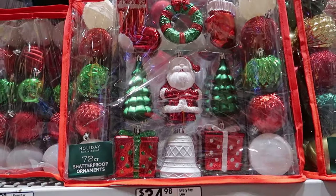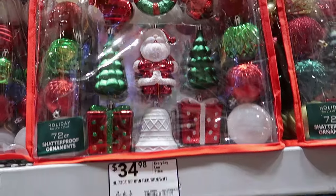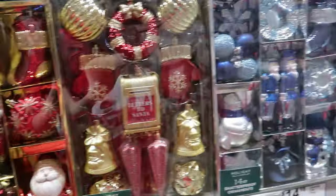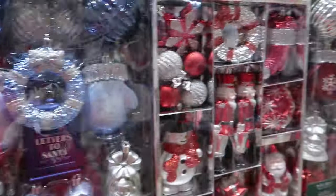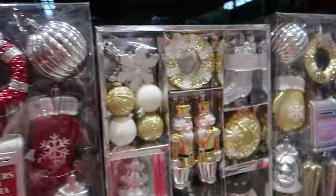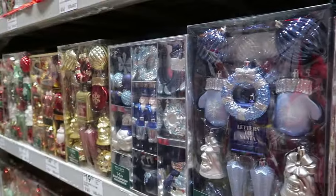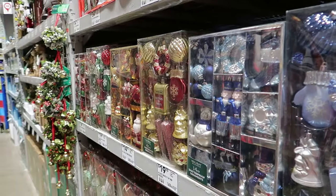Here we have some ornaments that are super cute. They're glittery. I'm a big fan of lights and glitter, obviously. All of these are super glittery. Oh, you can get them in any color, apparently. It's just the same set, just whichever color matches your decor.